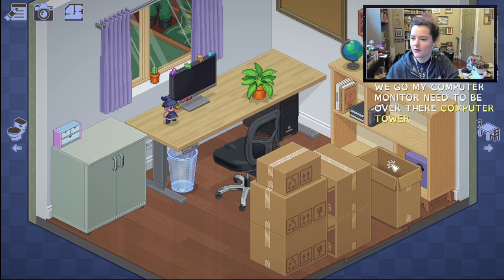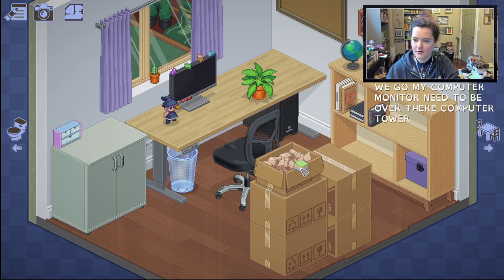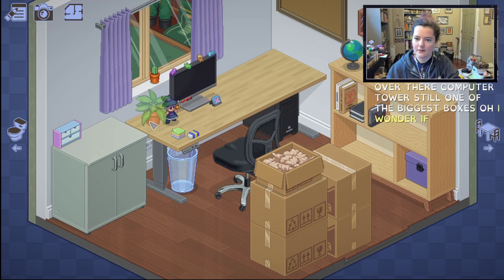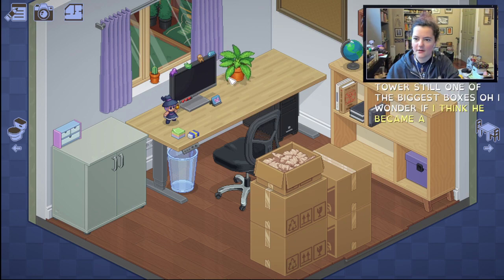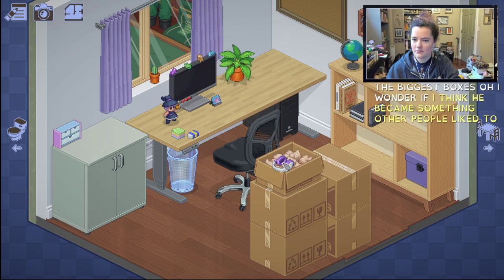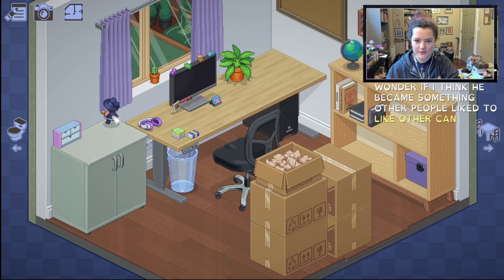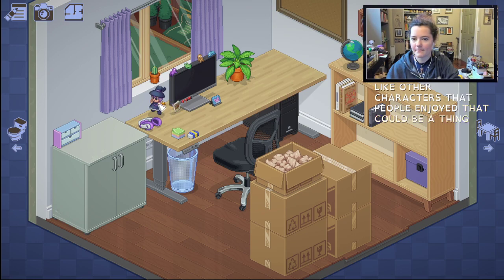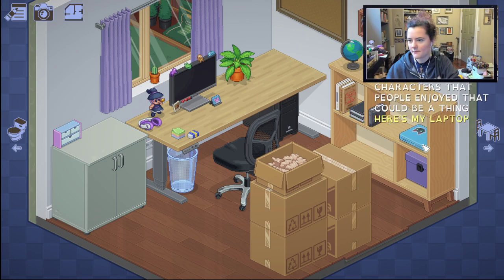Computer tower. Still one of the biggest boxes. Aw. I wonder if Piggy became something other people liked too. Or if I made like other characters that people enjoyed. That could be a thing. Here's my laptop.